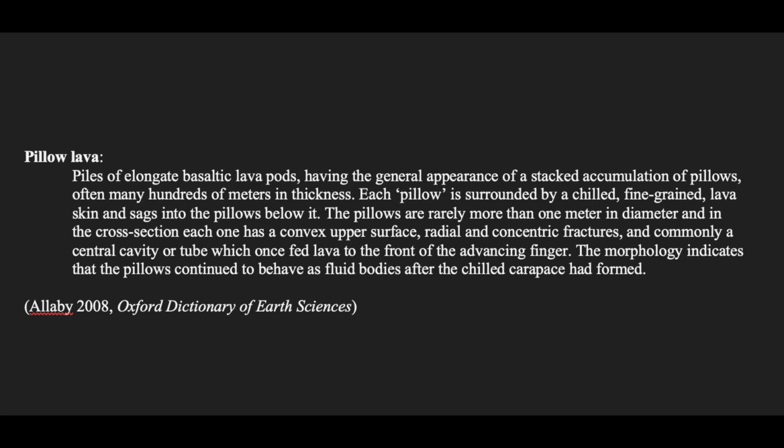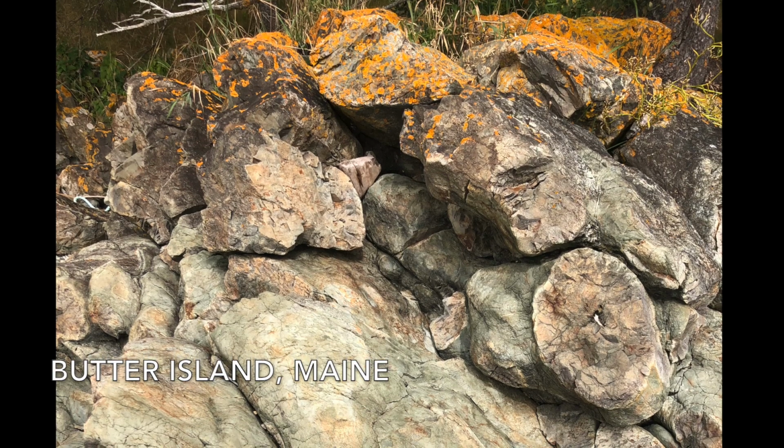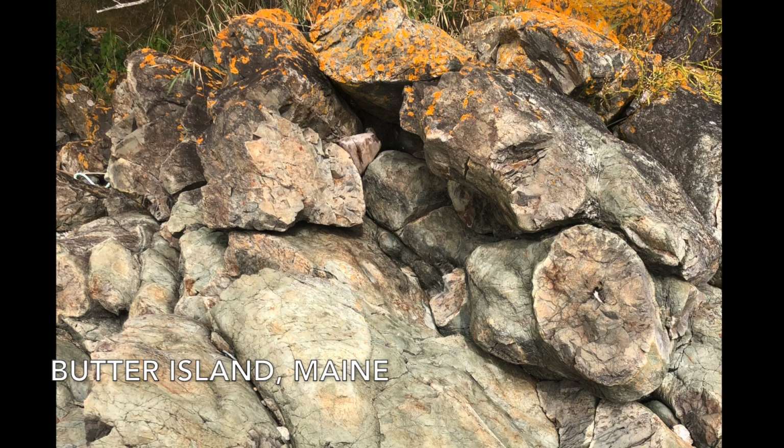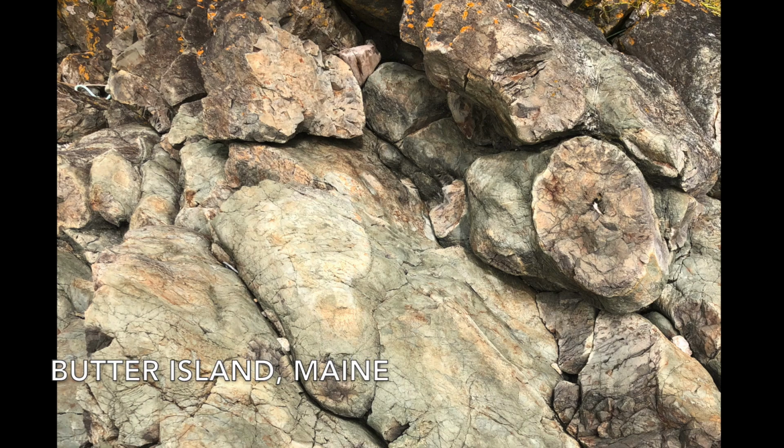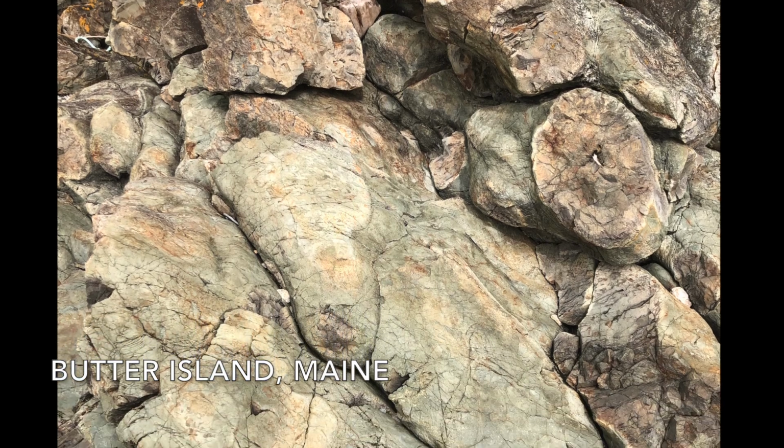And just to drive home the point with the promised poetry of the great Michael Alibi here, we're talking about piles of elongate basaltic lava pods, having the general appearance of a stacked accumulation of pillows, often many hundreds of meters in thickness. That's the definition of the phenomenon we're talking about.